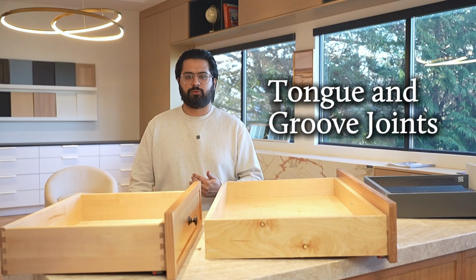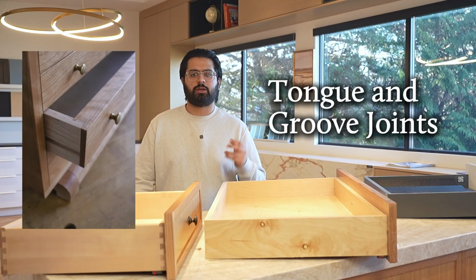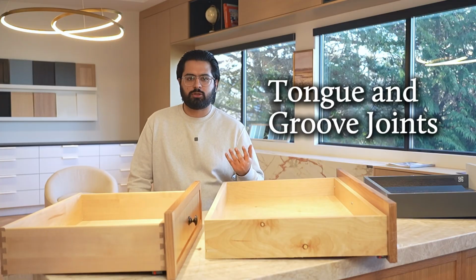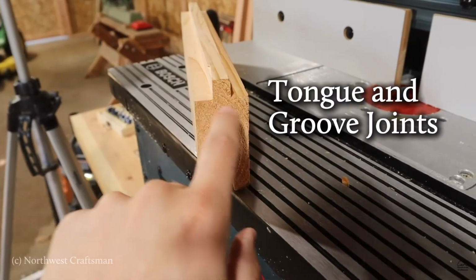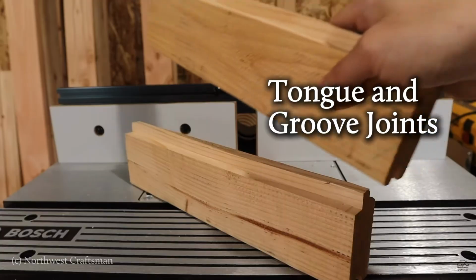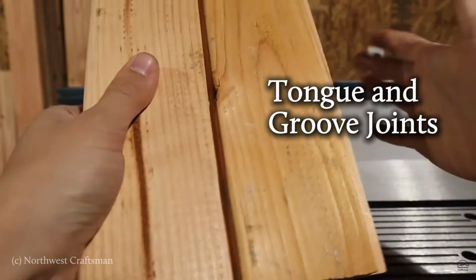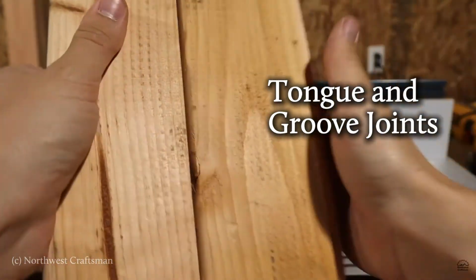Next, we have tongue and groove joints. This method involves a tongue on one piece of wood fitting into the corresponding groove on another, creating a joint. Commonly used in drawer construction and cabinet construction, tongue and groove joints provide a large gluing surface, enhancing the joint's strength. They're effective in preventing boards from warping and separating. They are sufficient, but are not very aesthetically pleasing.